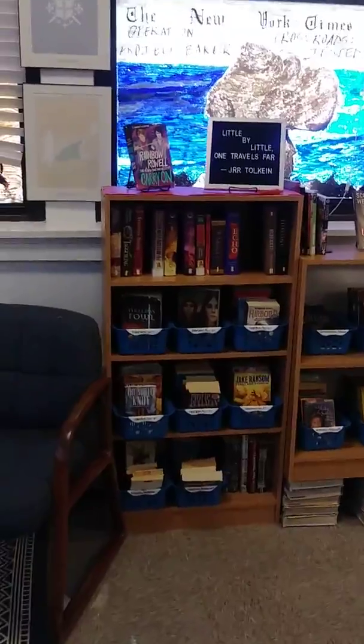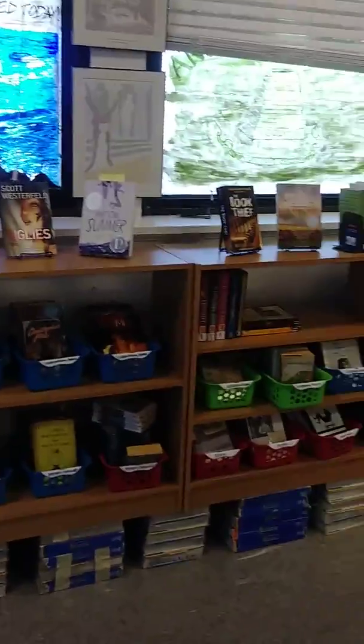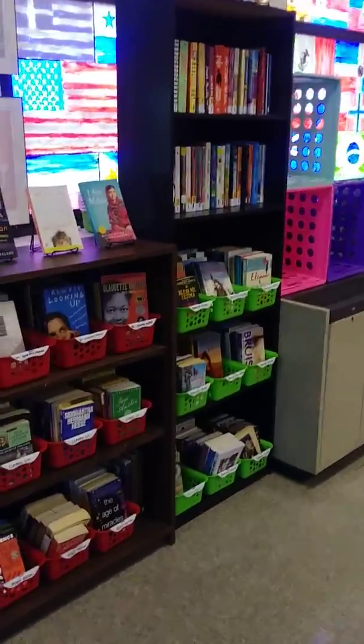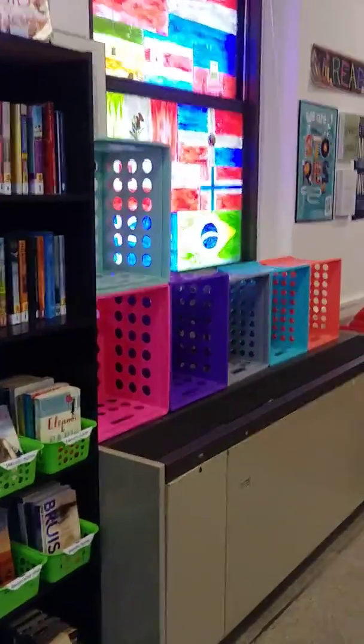So I'm really proud of my classroom library. I've got about 700 titles or so, if they're all in and haven't wandered away. But I have them arranged by genre. And I'm pretty excited to let kids read my books and find a new book that they really, really love.